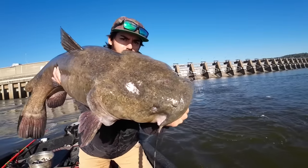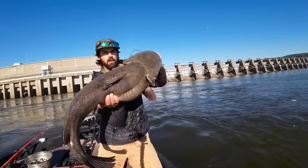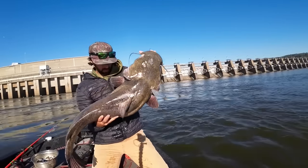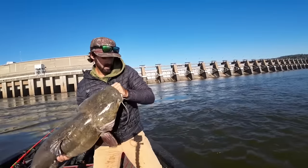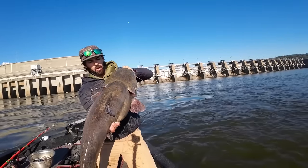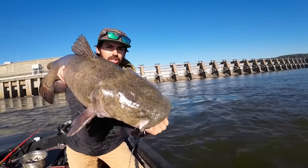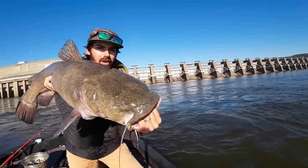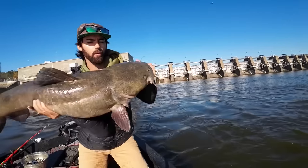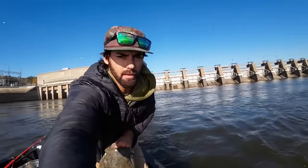Look at the head. Look at the massiveness of this fish. Just incredible. I mean, so crazy. That is just so insane. I cannot believe that I have this thing in my hands right now. Oh my gosh. What a river monster. What a giant fish. I'm at a loss for words. I don't even know what to do, except we're gonna weigh him. We're gonna do our best to weigh him at least.